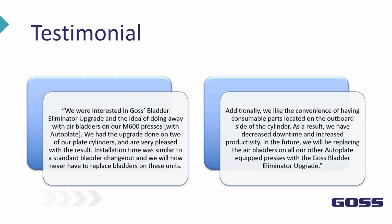Installation time was similar to a standard bladder change out, and we will now never have to replace bladders on these units. Additionally, we like the convenience of having consumable parts located on the outboard side of the cylinder. As a result, we have decreased downtime and increased productivity.